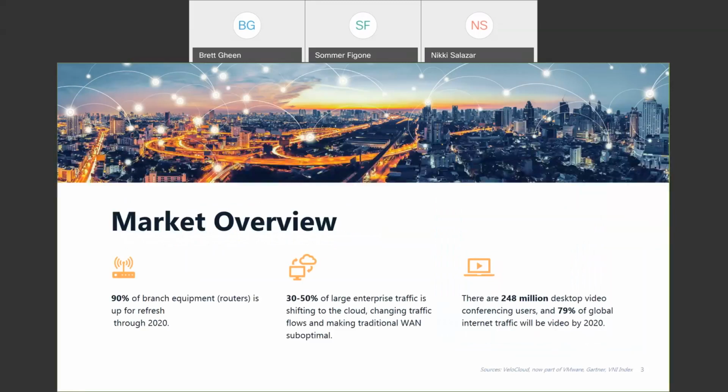So looking at some market analysis, which helps drive a lot of the conversations towards SD-WAN these days, 90% of the branch equipment in on-premise environments is coming up for refresh, roughly around this year. Routers, more specifically, when you're looking at telcos and providing managed internet, and even further into the firewalls, are areas of concern where we can provide an SD-WAN solution to help consolidate or replace that environment and increase availability of internet across the board.